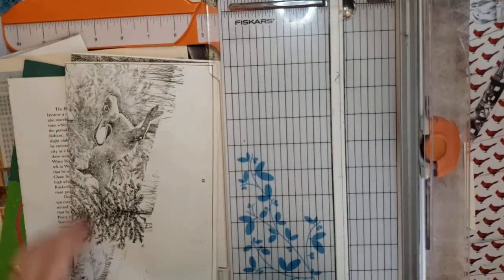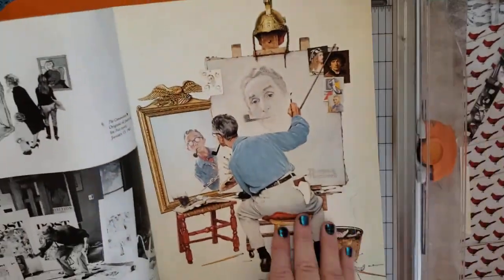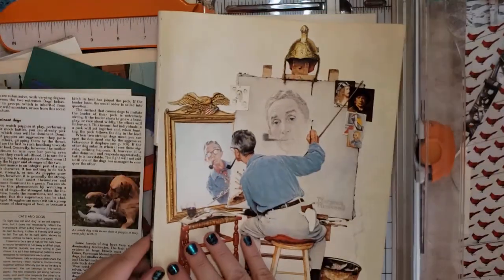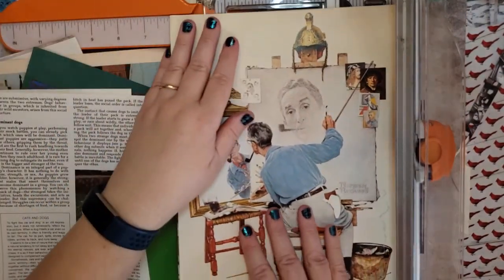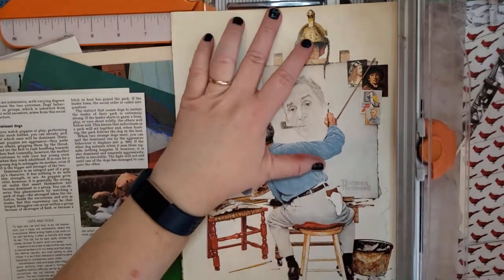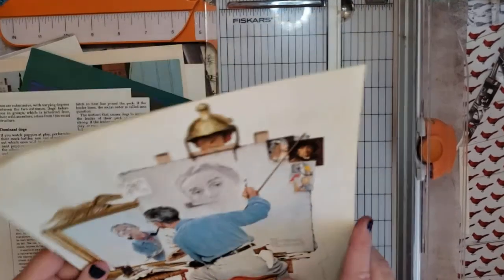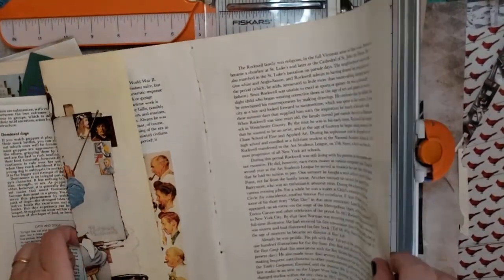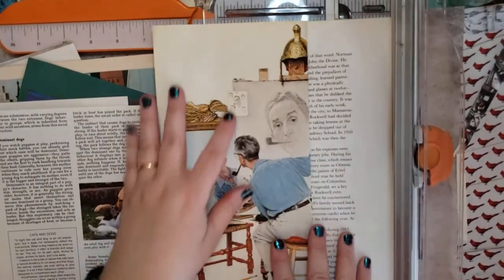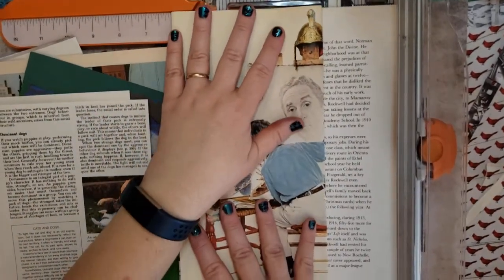So I grabbed a couple pages out of that book, and then we had the Norman Rockwell book, which, oh, I'm going to turn it this way. I like the picture of him, and I kind of want to keep it as much as I can. That cuts off a lot of it, though. All right, we're going to fold him in, because I don't want to lose that whole page. Plus, I like the little gossipy ladies on the right. It makes me laugh. That one I don't mind so much cutting off.